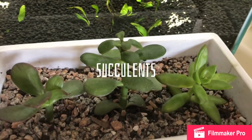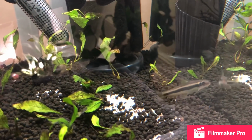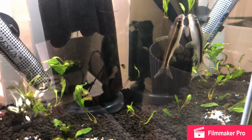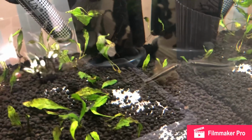Then I've got some succulents here, which are still doing okay. I've lost so many this summer, they all dried up, and that's my one left. I had about a dozen in the beginning of this year. I've lost all of them one by one, but that one is the strongest and staying there, hopefully for a while.